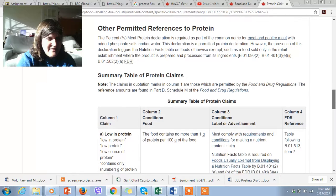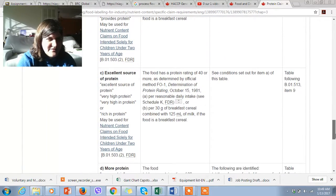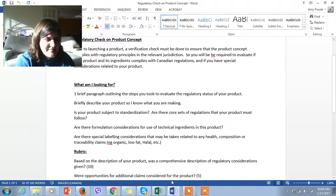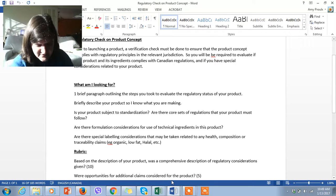So again, here is my summary of my claims. Is it a source of protein? Excellent source of protein. And I can go through and do my regulatory check and reference the appropriate components necessary to be able to do this. As you know, all foods are subject to the Safe Food for Canadians Act, and so do make a general statement stating that our food will be prepared using a preventative control program in an inspected facility.